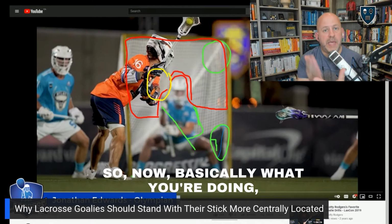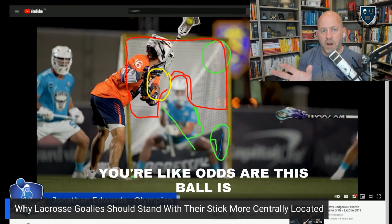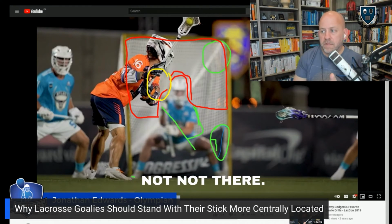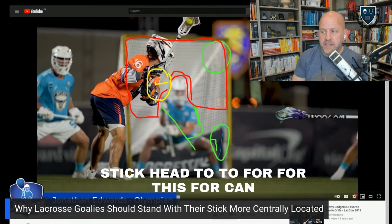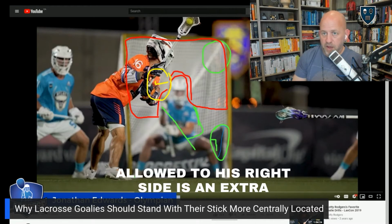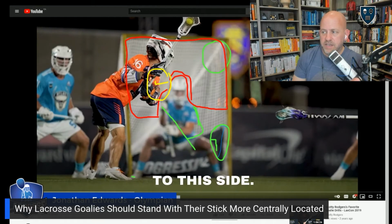So now, basically, what you're doing in this case is you're making a bet. You're like, odds are this ball is going to go somewhere not there. Okay. So because every inch I take my stick head, for Kincannon here, every time he takes his stick further out to his right side is an extra inch to get over to this side.